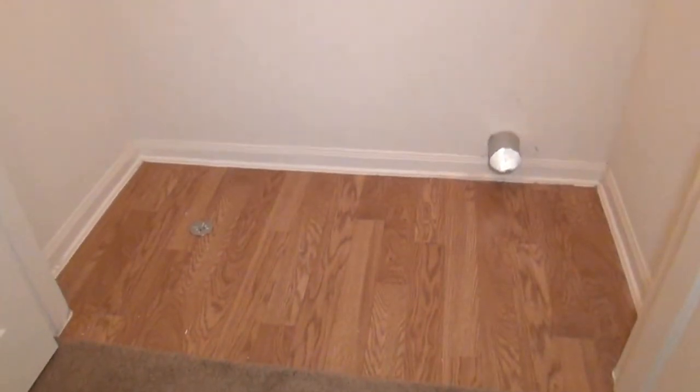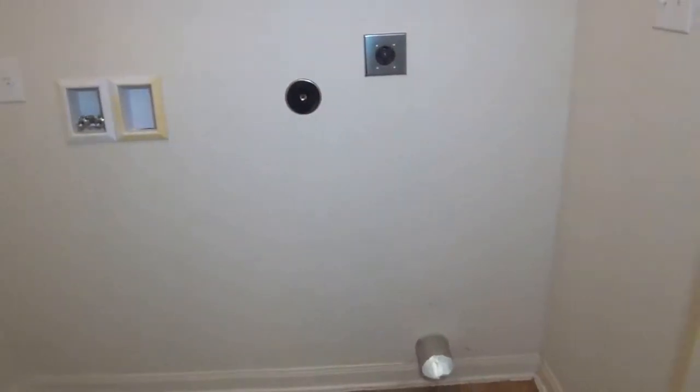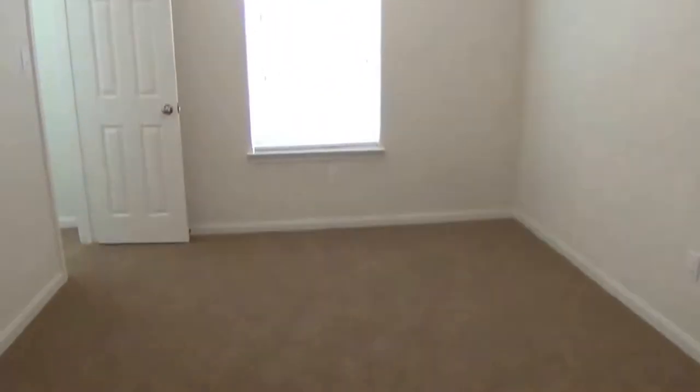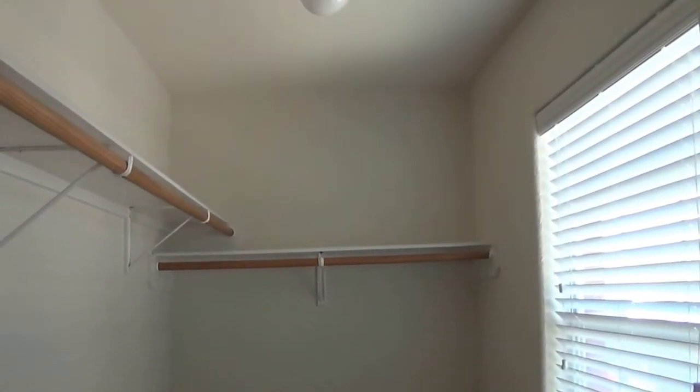At the top of the stairs, on turn left, here we have the upstairs utility room, which is great, so you don't have to take all your clothes downstairs, wash them, fold them, and carry them back upstairs. Instead, you just have to take a short trip up here to the washer and dryer, and then right back to your room. This is the bigger of the two secondary bedrooms, about 13 feet by 10 or 11 feet. Good size. It also has a nice size walk-in closet with a window. Nice natural light. Lots of storage space here.